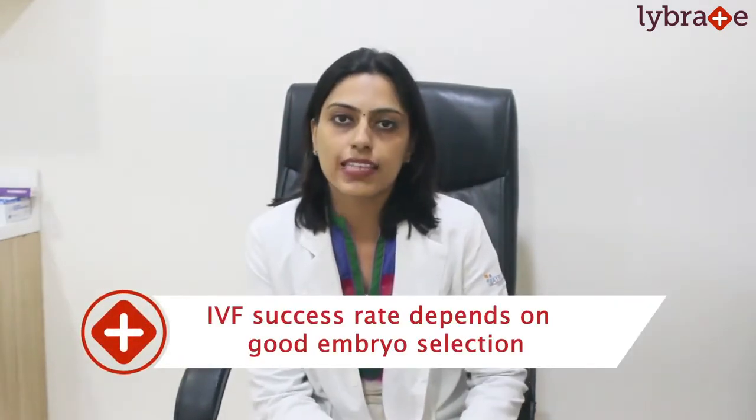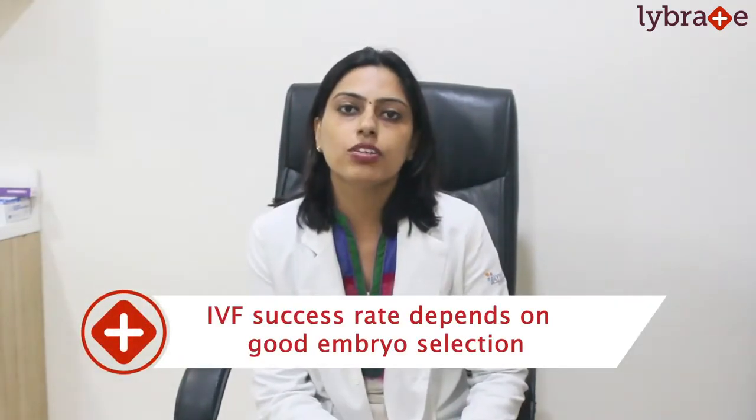Now when we talk about blastocyst transfer, it is something that leads to an increased success rate because the whole success rate of IVF depends upon good embryo selection. So once we've created embryos, we culture them in the lab. We can culture them in the lab for 2 days, for 3 days, or culture them for a maximum of 5 days before we transfer them back. Now when we take them to day 5, which is the blastocyst transfer, it is the day of the embryo at which it actually attaches to the mother's womb.